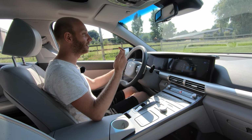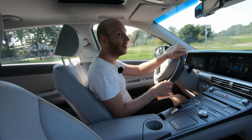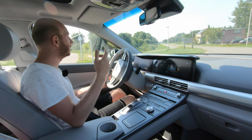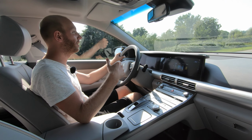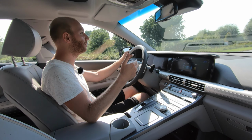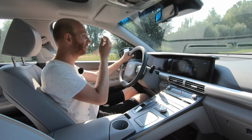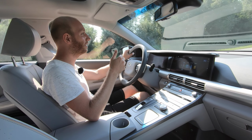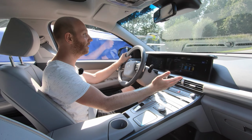It has a motor, fuel cell, your hydrogen tank, and also the battery. And what it will tell you is when the motor gets powered by the fuel cell. So now I'm driving steadily at a steady speed, then the motor is being powered by the fuel cell. There's actually a car coming there, but if we take my foot off the accelerator, you will see that it goes from the motor to the battery again.